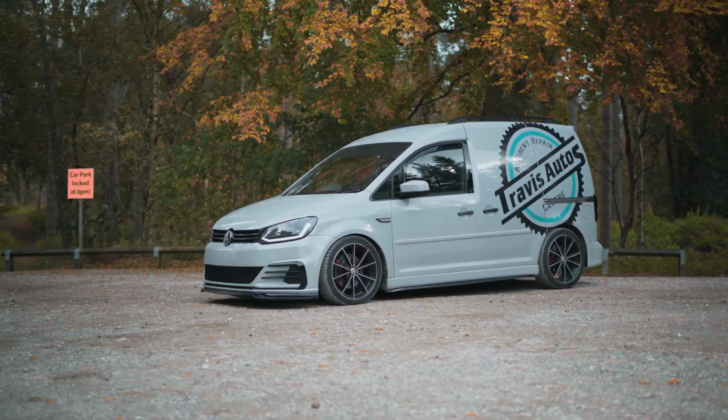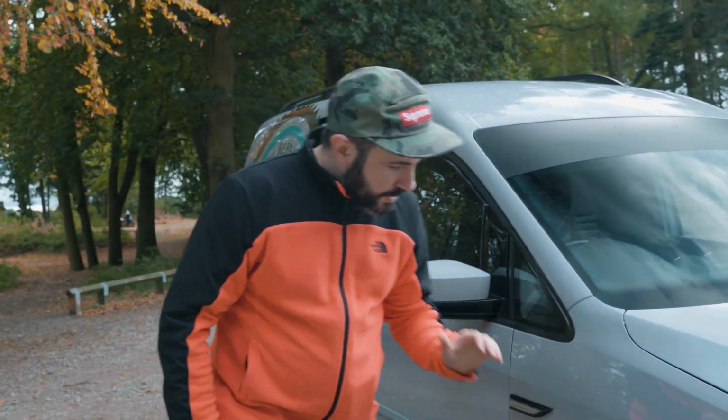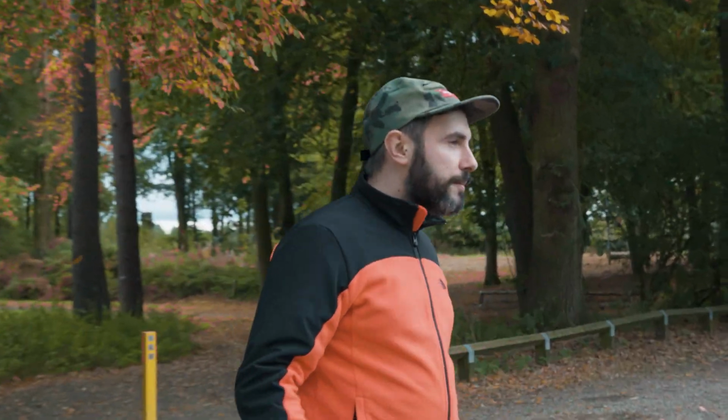It's sat on Clubsport GTI wheels. These are actually the wheels that were on my Clubsport GTI, wrapped in Michelin Pilot Sport 4s with Golf GTI Mark 5 discs and pads and calipers. He's actually got R32 calipers and discs to go on this, which will increase the disc size to 345mm. On the back, it's got standard GTI brakes as well.